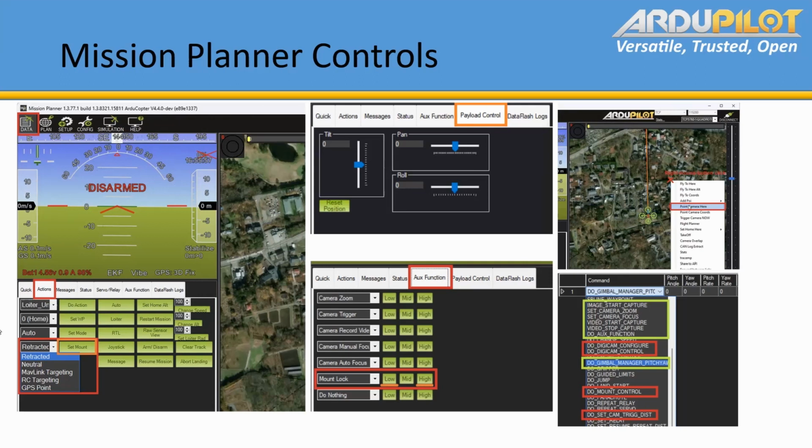So on the bottom left here, this is the Mission Planner data page, and we've got the Actions tab, and there's a little Set Mount button at the bottom left. Probably most people know this, but in here you can set the mode of the gimbal driver or the AP mount library. Retracted usually makes it go to 0,0,0. Then you would switch between RC targeting, which means the pilot's in control of the gimbal, or MAVLink targeting, which means that the ground station or the auto mode command list is in control. So basically switch between those two.